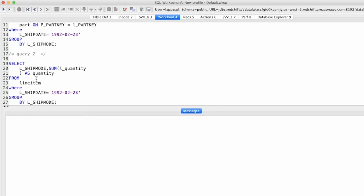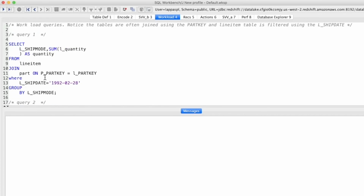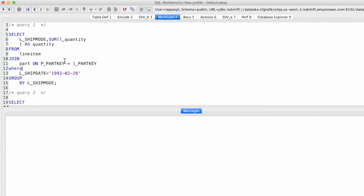We will be executing two queries. The first one is a join with a where clause. We will be joining both tables on the part key column as well as filtering by ship date. And then the second query is a select of the line item table, also filtering by ship date. What we should expect to see is, because we're joining on the part key column on both of these tables, that this is the optimal distribution key.